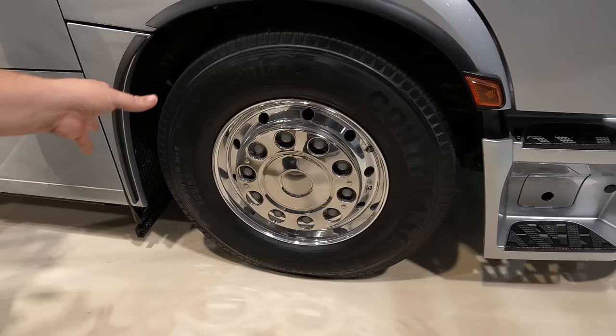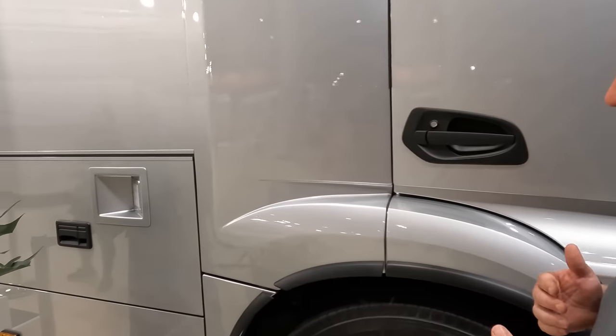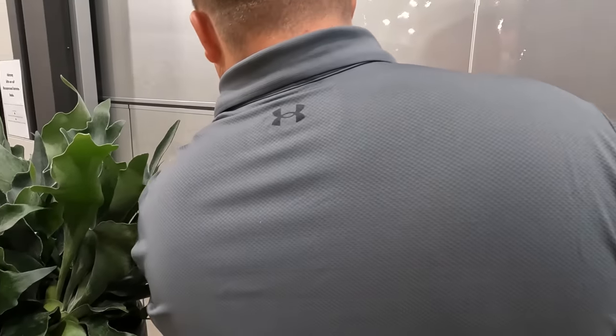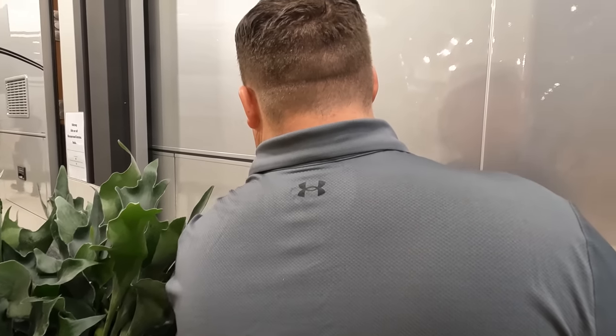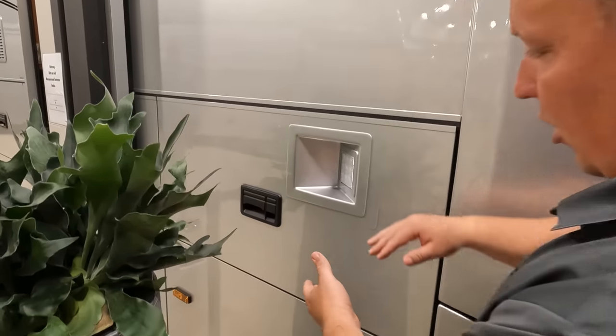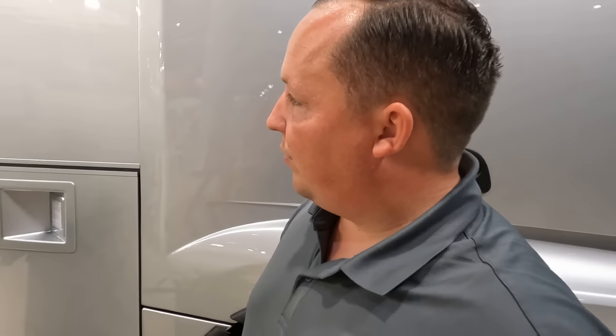385-55 R22.5 with these shiny Alcoa rims. What's really exciting, Andrea, is to see these small American touches. I hate saying it like that, but like brands that we recognize. Like Truma. Right, that's very funny. Right over here. I may not be able to open that, it may be locked. So that swings open. I'm not going to open it. That does swing open right there, which is very nice.